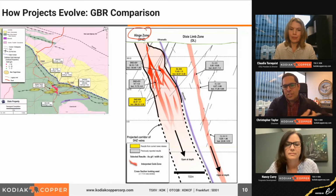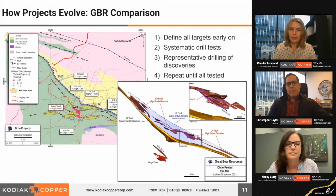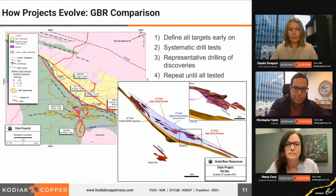Again, there are analogies to the current state of affairs with the Gate Zone discovery at Kodiak as well. And what Kodiak needs to do right now is step out and begin testing these other regional targets, because as Great Bear began doing this at the Dixie project, we began finding more and more targets. And the big one turned out being in this area here, the LP fault, which wasn't the first one, and it wasn't the second one. It was actually the third major target that we ended up exploring. And that one is now hosting these high-grade gold zones, a big bulk tonnage gold envelope around that. And you can see it's become the focus of effort.